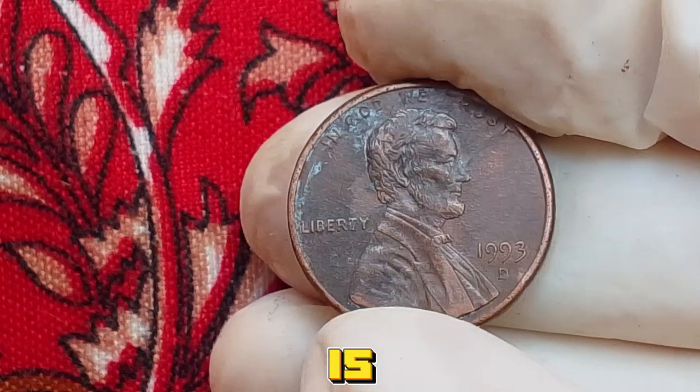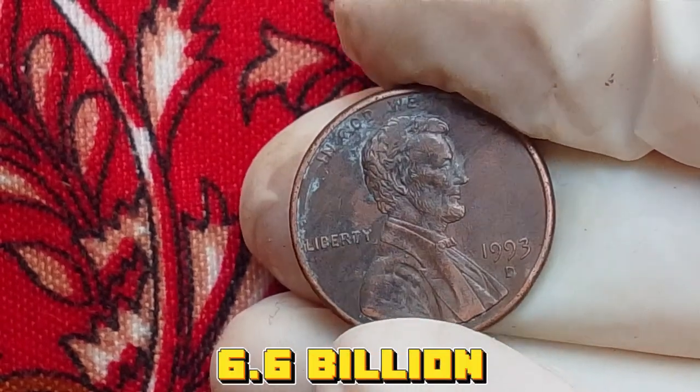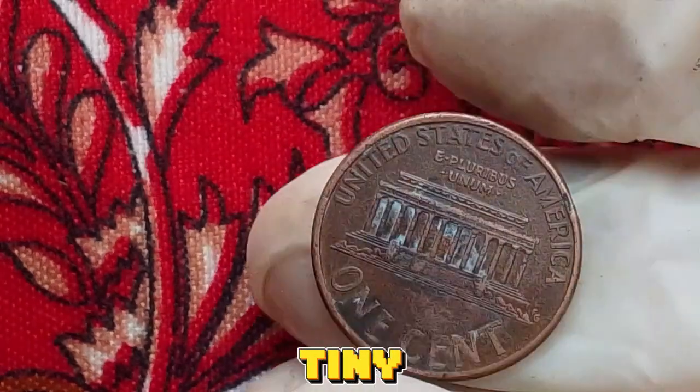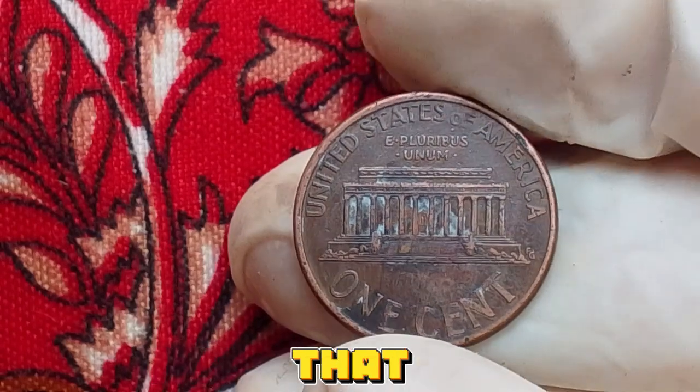The truth is, no one knows. The Denver Mint struck nearly 6.6 billion 1-cent coins in 1993, but it's believed that only a tiny fraction of those contain the rare errors or experimental characteristics that drive their immense value.